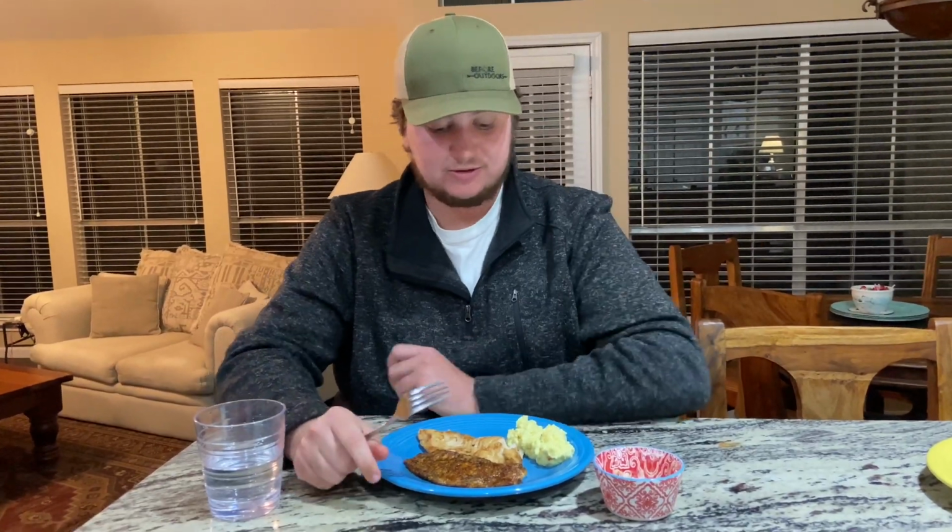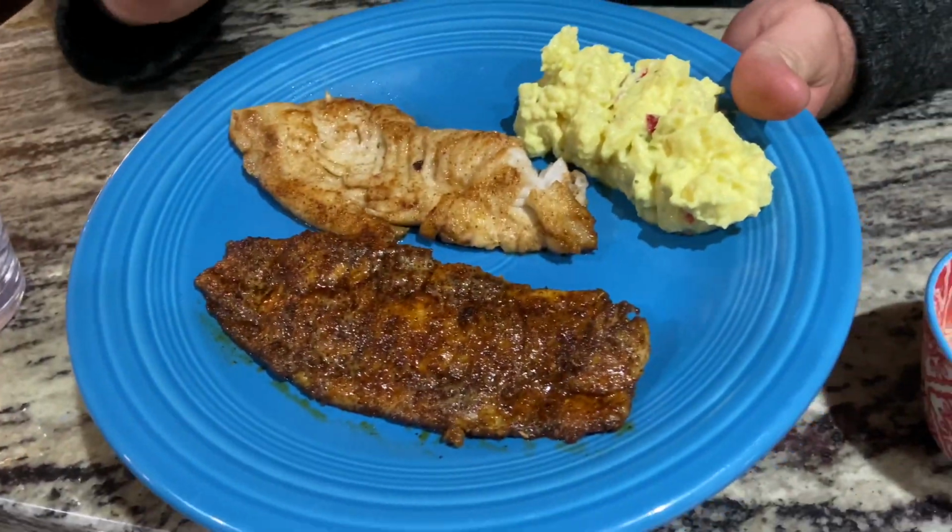We got our fish done right here. It looks awesome, I'll tell you what. The blackened is like the best blackened I've ever done in my life.